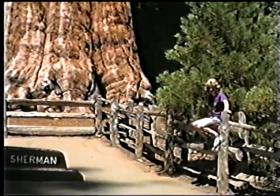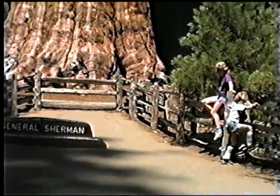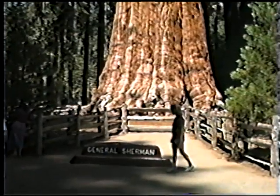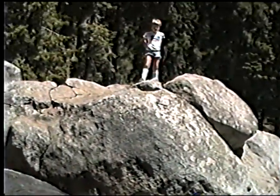We're here at Sequoia National Park and this is General Sherman, the largest living thing on the whole planet, and that's right there. And they don't think it's all that big. Go ahead closer, kids. Probably because you can't really get a perspective on how big it is. And, well, since we were quite a ways away from it here, you really don't realize that that's a true giant. And here's my son climbing some rocks.